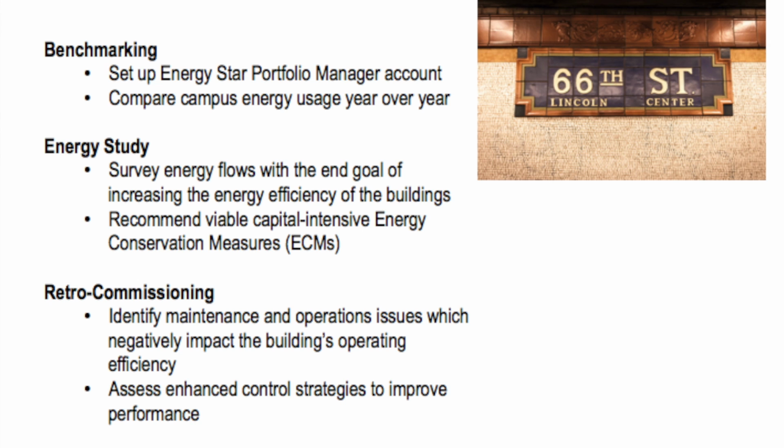So you may notice by looking at the scope of work listed here that it is influenced by New York City's Local Law 84, which requires energy and water benchmarking, and Local Law 87, which requires energy audits and retro-commissioning. But the scope of work that we actually did on campus went significantly above and beyond the requirements for the local laws.